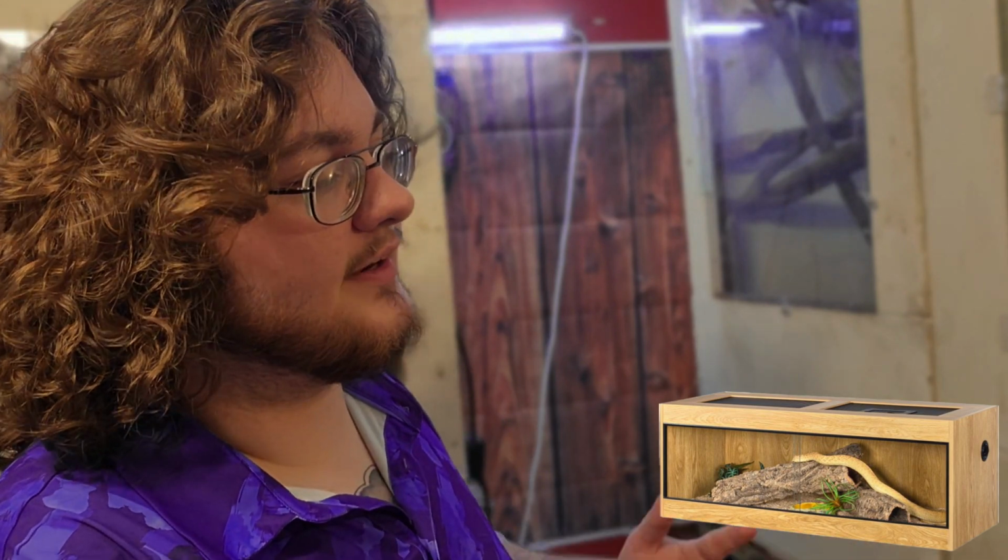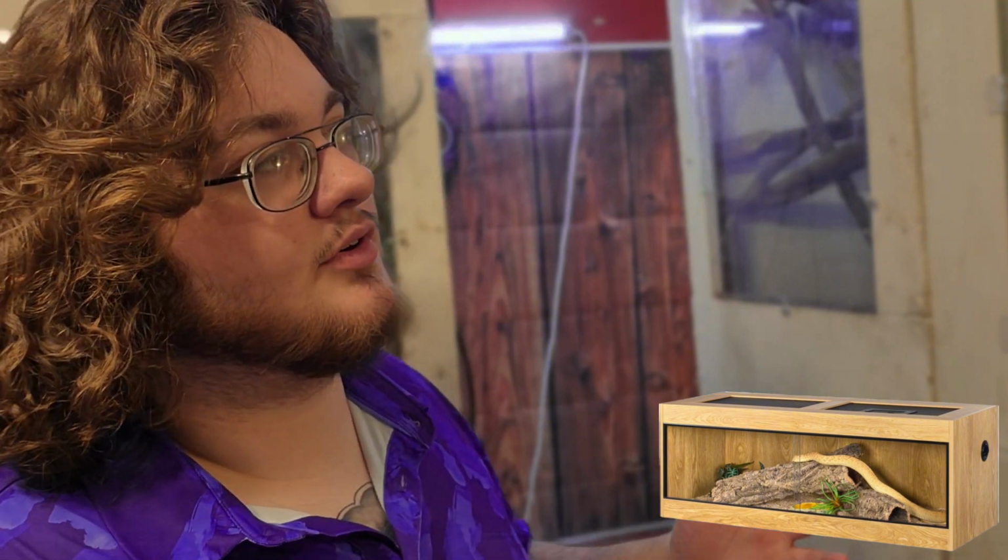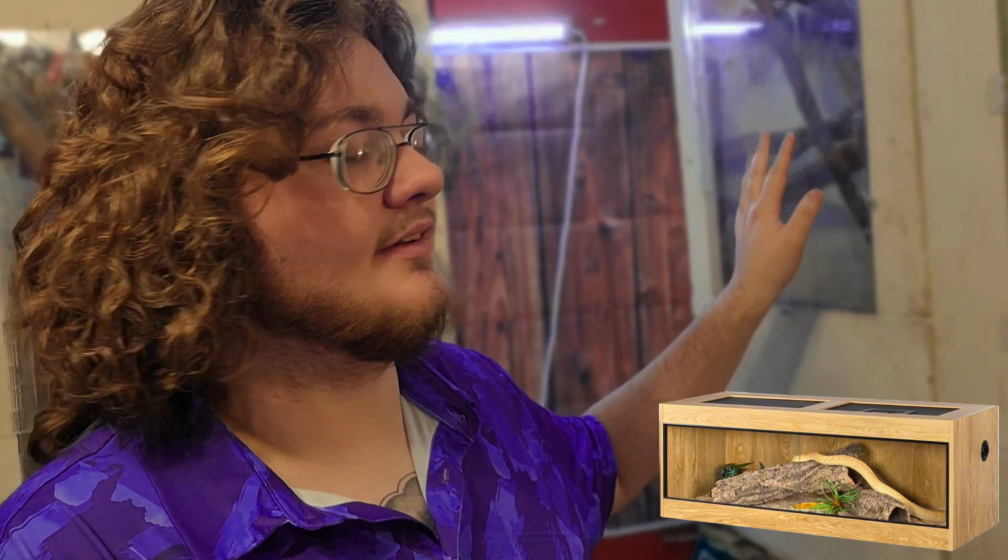This enclosure cost me $100, give or take. Probably less, but the wood I bought for it was $40. The screws, I think I spent $20 on the big old pack, and the plexiglass is another $20. Then I used this plexiglass to cut this door, and I believe one of the doors down here. So yeah, about $100, give or take. That's one of the big perks of that.